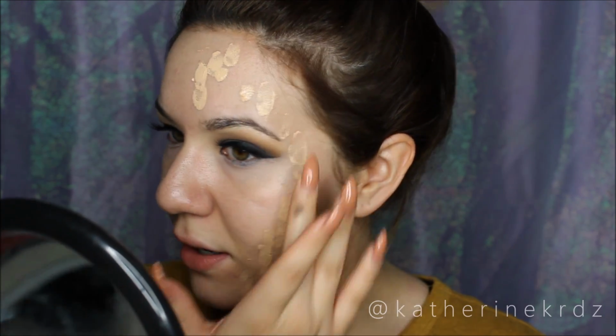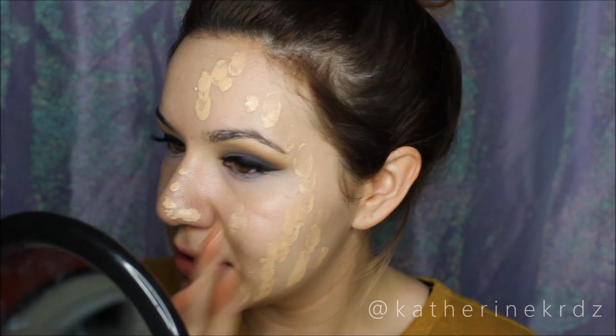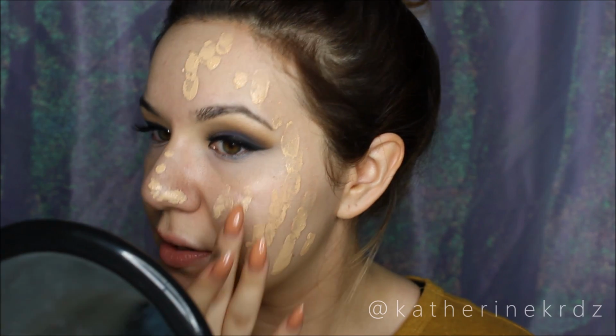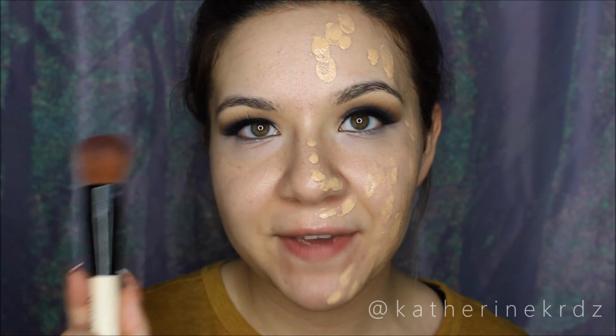Actually, this is kind of like a new way of applying foundation. I like to apply the dots more spread out than what I used to. I feel like I get more use out of the product. So with this, we're going to buff it all out. I am using my Bobbi Brown full coverage face brush as usual.